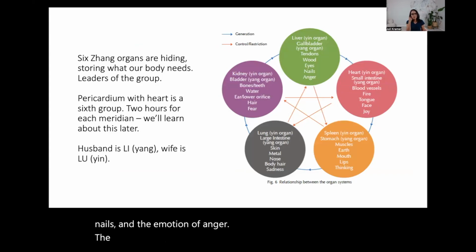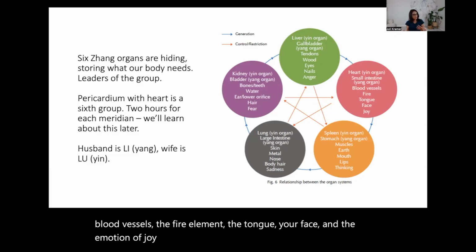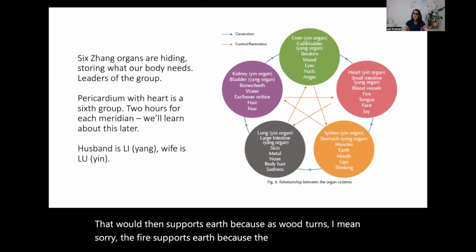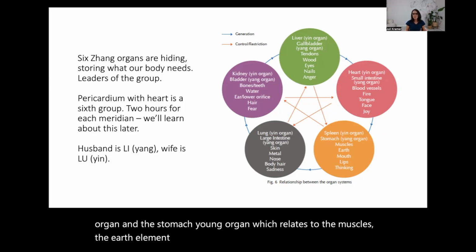The wood supports fire, which is your heart or yin organ, related to the small intestine, which is the yang organ. That's your blood vessels, the fire element, the tongue, your face, and the emotion of joy, which is good unless it gets to be over extreme. The fire supports earth because the fire burns the wood, and that then supports the nurturance of the earth. So the spleen, yin organ, and the stomach, yang organ, relate to the muscles, the earth element, the mouth, lips, and thinking or overthinking when it's out of balance.